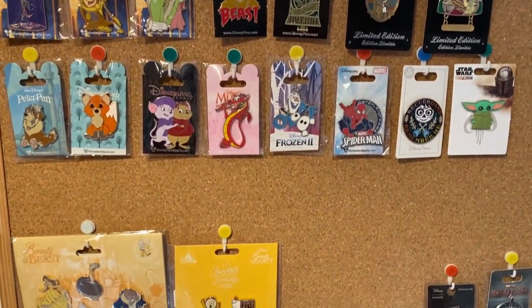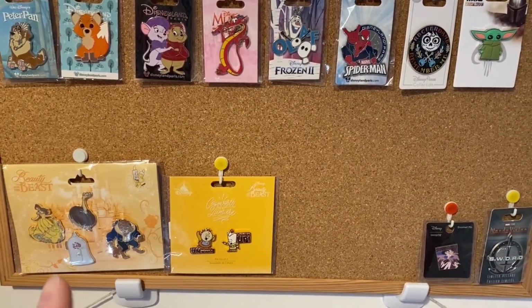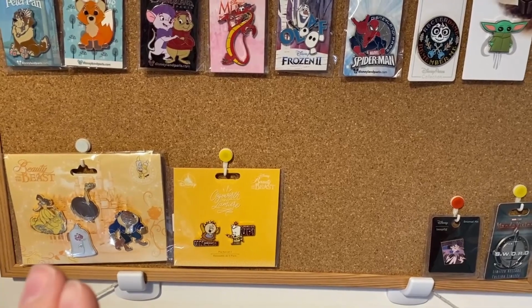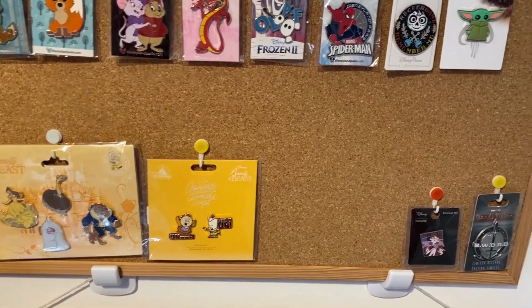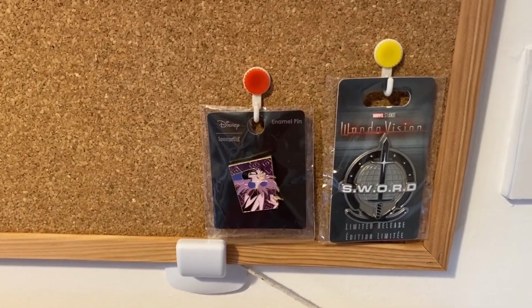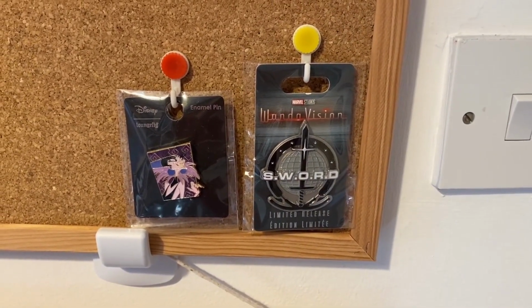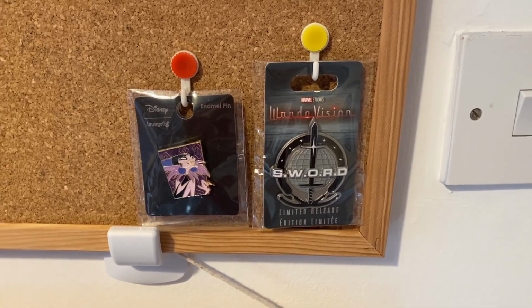And then at the bottom of this pin board, I've got a booster set, which is a set that you would normally buy if you're a pin trader, but I'm not a trader, so I just keep them. This little set's from Disney Store. And then here are some random ones. I've got a Disney Loungefly Yzma. And then one of my newest pins is this WandaVision pin, which I love the show. Watch it if you haven't.